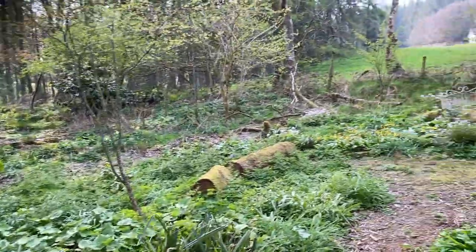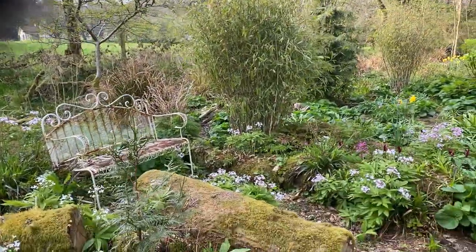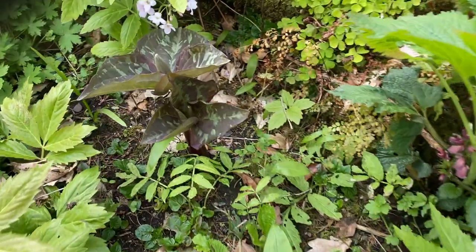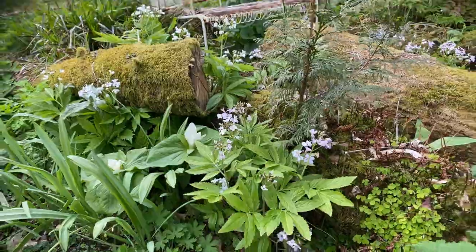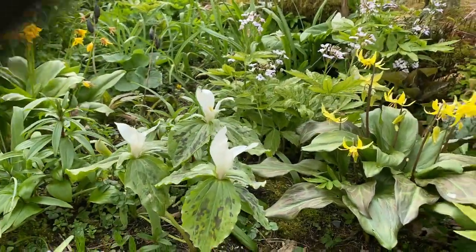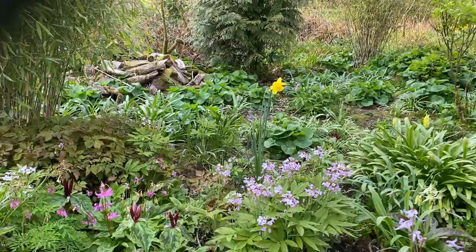It's really over here I want to show you. This is interesting. These are seedling trilliums. Look at that. And look at this dark one. Look how dark that is. It's funny how they seeded in this area. I'm a long time growing trilliums. That's Albatum there. Lots more trilliums here. I love trilliums.